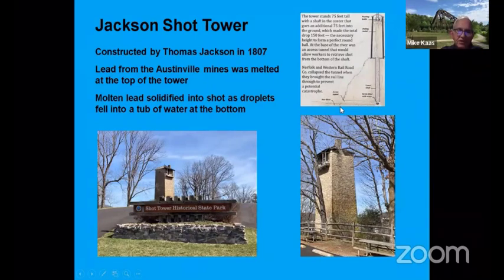And then they had a little tunnel that took it out, and you could get it onto, in the early days, like the early 1800s, this would have been met by ox carts or wagons. And they shipped this lead shot all over the Middle Atlantic.